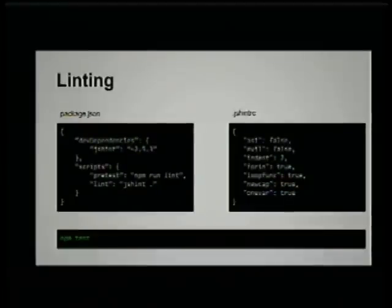So the way that we do this is we use NPM. One quality check that we need to take care of is linting. And we're using JS Hint, sorry. Putting this into an NPM script is super simple. You see here in the dev dependencies, you just give it JS Hint. And then in the scripts, you can have a lint script or put it in your pretest.